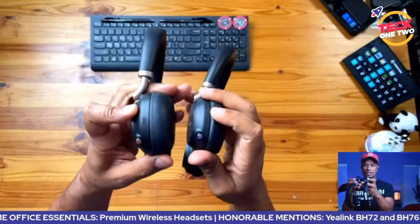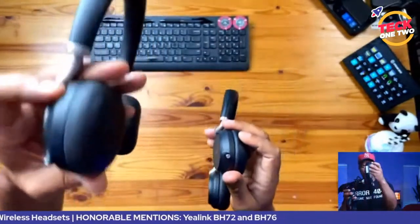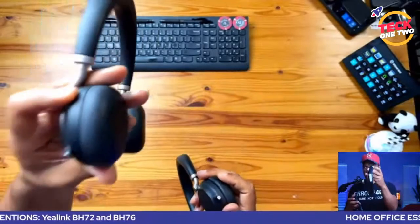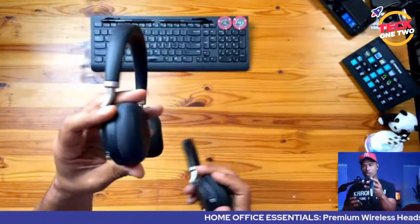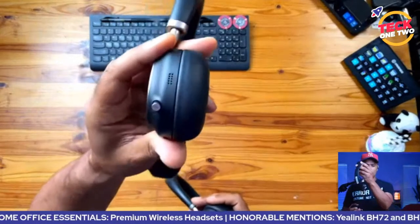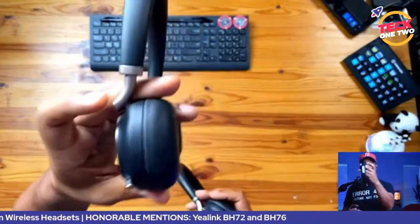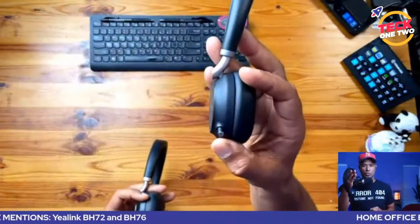So if that's a feature that's not important to you, the 72 does the job. If it is, because you are traveling, on the road, on an airplane, or in a noisier environment with a chatty coworker, in an open office plan surrounded by other colleagues, and you want to be able to focus, the ANC feature comes in super handy for those of you in that situation. If you're not, the 72 will do the job.